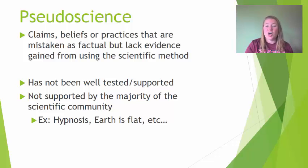So if you read an article online, you need to be able to think about where did they get their information and how was that information created. So pseudoscience is anything that is not well tested, anything that's not really supported by the majority of the scientific community. These are things such as hypnosis, or the earth is flat, or crop circles mean there's aliens. These kinds of things are pseudoscience. They don't really follow the scientific method.